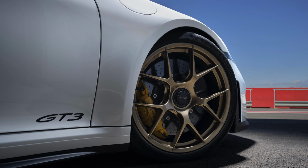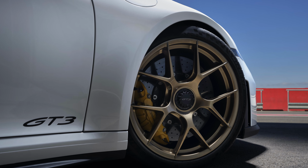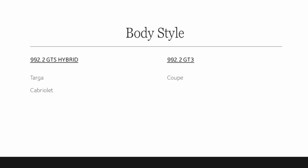You're going to get the forged magnesium wheels on the GT3s, and it comes in one body style both for the GT3 Touring as well as for the winged car. It comes as a coupe. You get the GTS Hybrid as a Targa or Cabriolet, and then for the GT3, whether it's the winged or the Touring, you get it as a coupe.